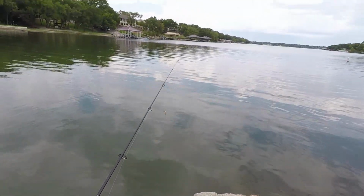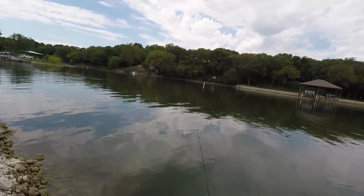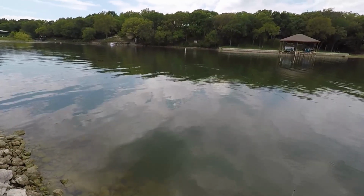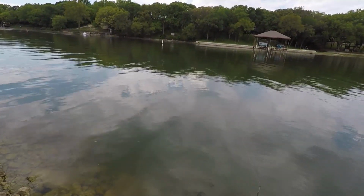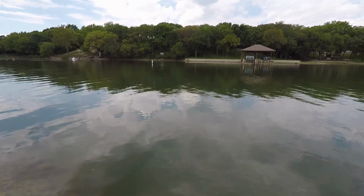I was throwing a size 3 Mepps, nothing. I switched to the smaller size, and I'll get some fish, but they're smaller, but at least I'm catching something. I'm gonna make my way along this little set of rocks here. I like to catch a rock bass, see if I can coax one out.